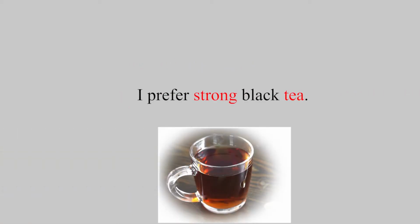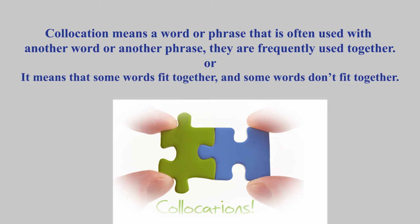As you can see, I prefer strong black tea is right. Although the other one is right grammatically, it doesn't seem correct to native speakers. So now let me tell you the definition and the meaning of collocations. Collocation means a word or phrase that is often used with another word or phrase. They are frequently used together. Or it means that some words fit together and some words don't fit together.